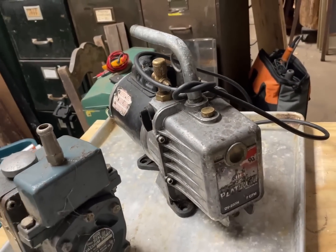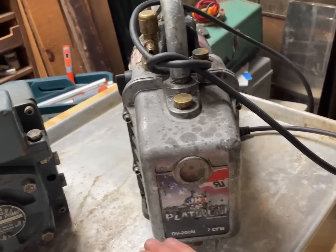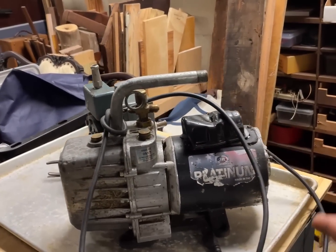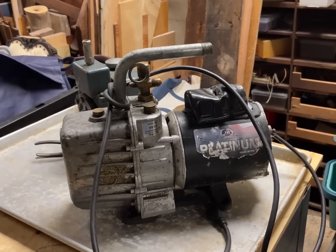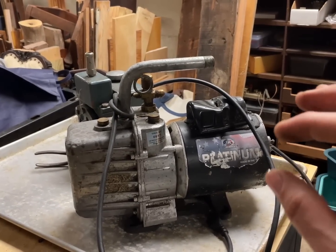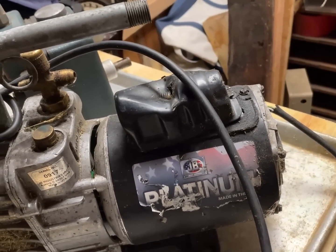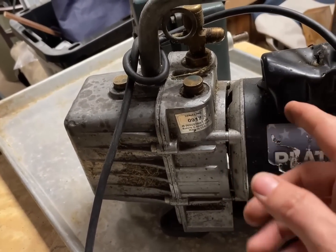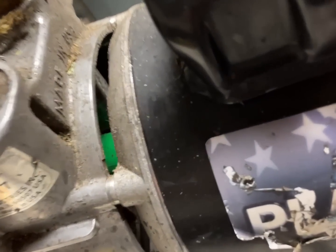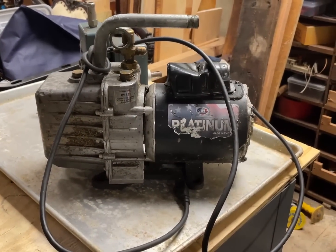Then I looked this up, and apparently this is like a top of the line best one. You know, I saw platinum and I thought this must be a Harbor Freight thing. No. These things go for hundreds of dollars. So I got lucky. Now I'm hoping that this thing is just bulletproof enough that the motor got all destroyed, but the vacuum pump possibly didn't. And we can possibly replace the motor just fine. I see a little connector in there. Looks like a plastic coupler.